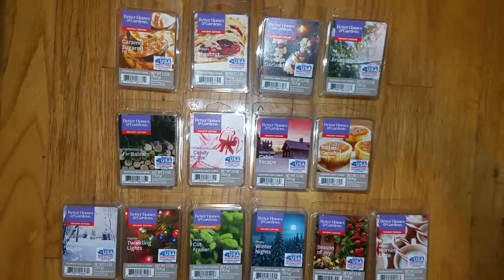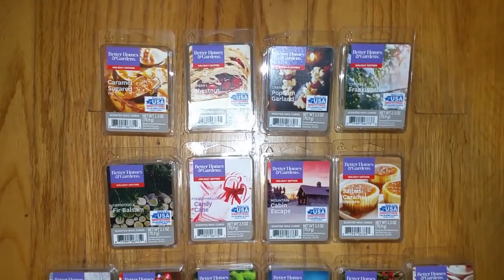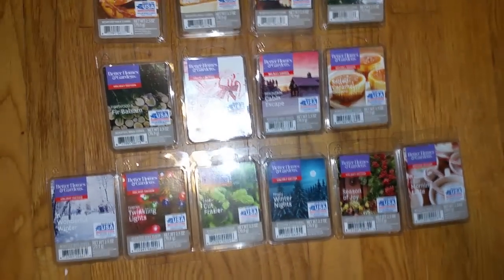There's a lot of glare. Sorry about that. So there are only 4 new Better Homes and Gardens scents this year. The rest are returning from previous years, and I'll go over those too briefly.